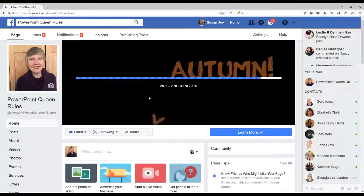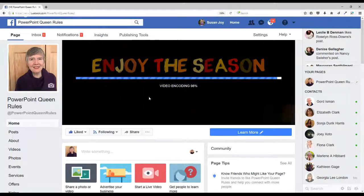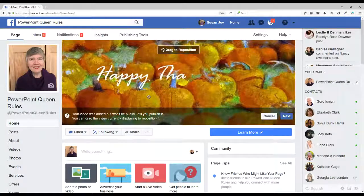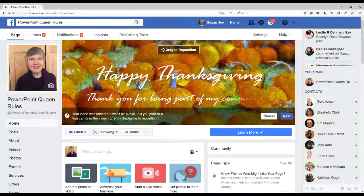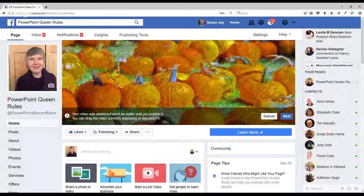You can generally use the same dimensions of video that you would upload to YouTube, except, like I said, you do want to make sure that you don't have something really important at the top or bottom of the video, because it's not going to show here on the desktop version. And then once it's uploaded, you have the ability to reposition it a little bit if you need to. But I think that maybe I'll just drag it up just a little bit. Okay. And then once that looks good, then I can click next.